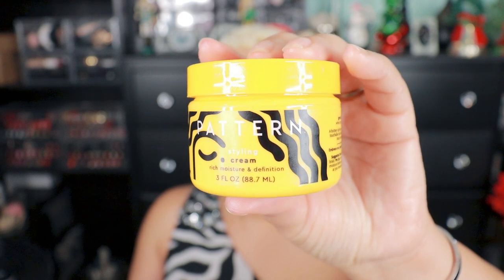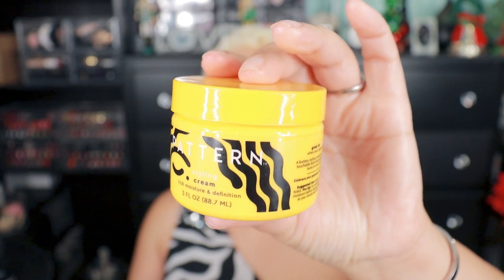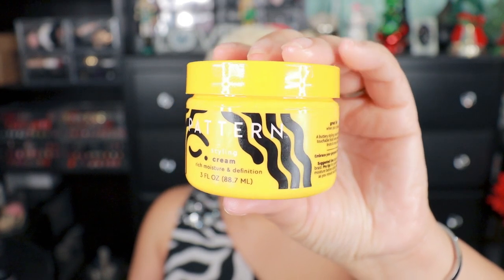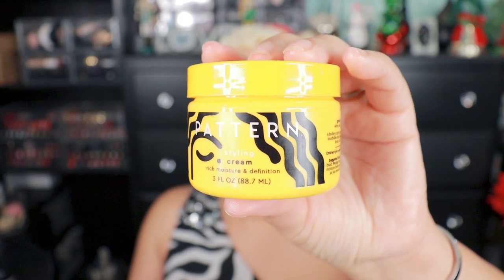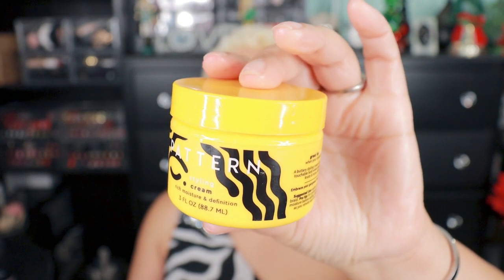On the styling cream, this is like a buttery styling cream, as you saw earlier, and you simply apply it onto your wet or dry hair, as you style or braid.